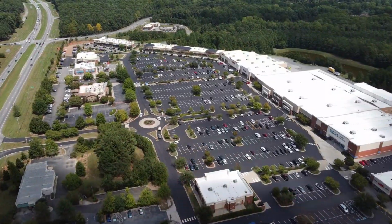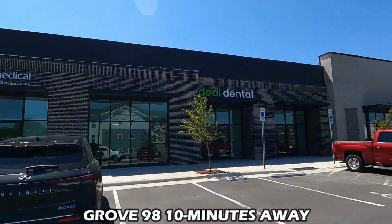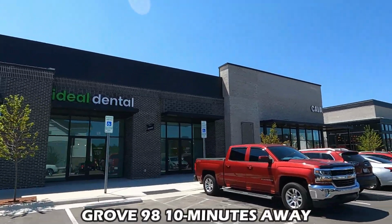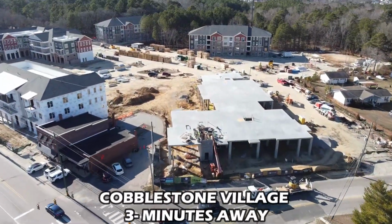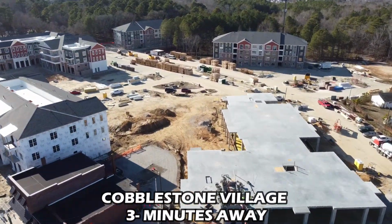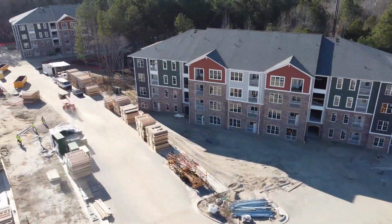Oh, by the way, there's even more amazing retail and dining options that are about to open nearby, including all of the new happenings that are going on over at Grove 98 development, where you're going to find the area's only Wegmans grocery store. Also, just down the street from Prestleigh is the soon-to-be-open Cobblestone Village, where they're going to have some really cool new stores, restaurants. It's going to be opening probably within the next 6 months or so.